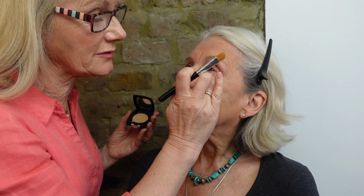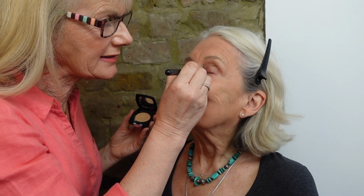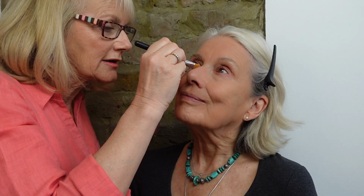And what I sometimes do is I don't put loads of concealer on until I've finished the eye makeup, and then I can go back, clean up the area and put a little bit more concealer on after doing eyes. So it doesn't have to be perfect at this stage, but it creates a little bit of a base.